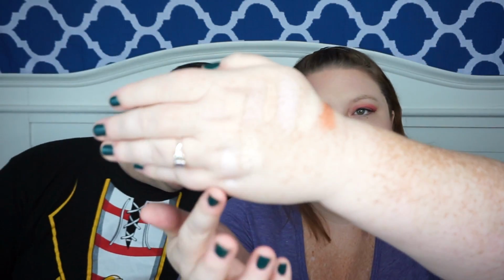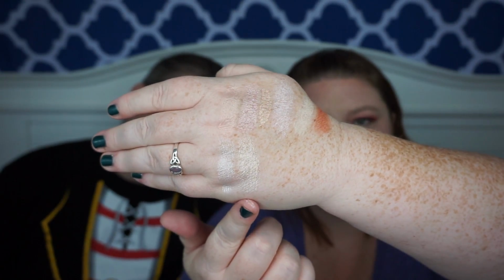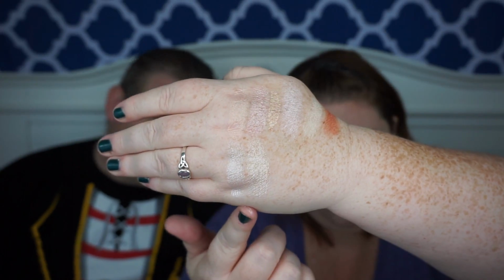Fanny Pack is probably one of my favorites and more of a white tone. I'm gonna put that one right there. And literally one swatch, one swipe. Very pigmented. Because it's that cream mixture, it's not quite just like a powder that spreads. It's a cream and it'll stick in. And this one is more of like a yellow toned highlighter. All right, here we go, right here. So this one is Fanny Pack, and this one is Stole the Show. Gorgeous.